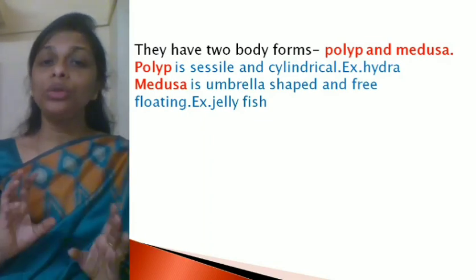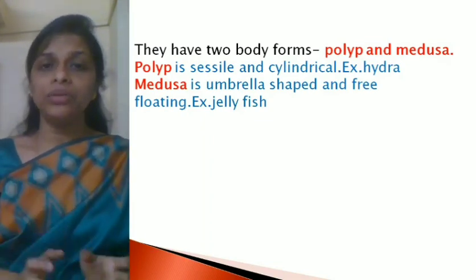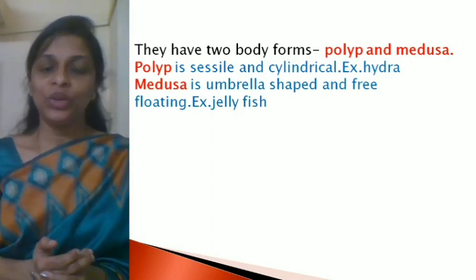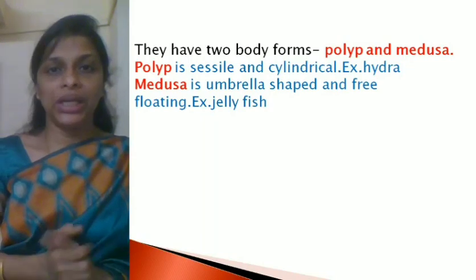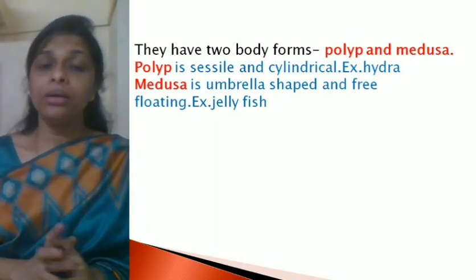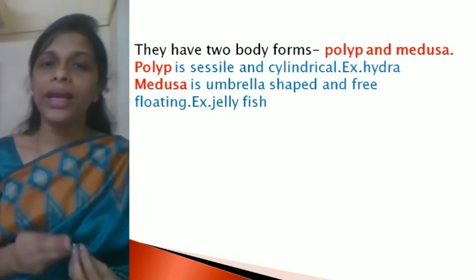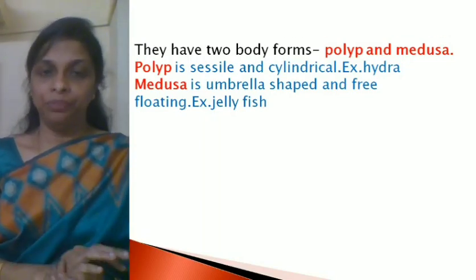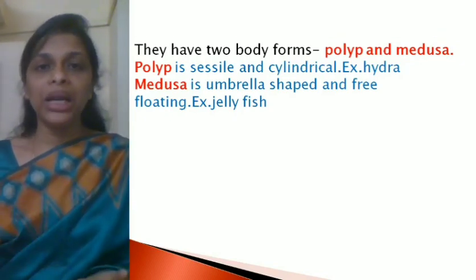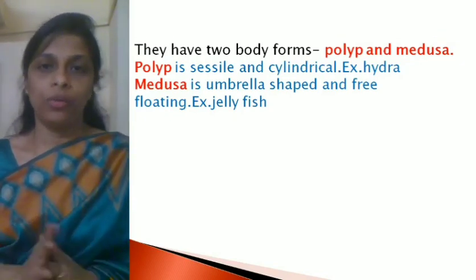They are found in two forms. Some are cylindrical in shape, whereas some are umbrella shaped. The cylindrical shaped coelenterates are stationary. They will be found attached to some substratum. Whereas the medusae are free floating forms. They are umbrella shaped and free floating.